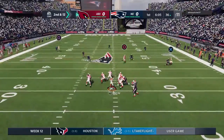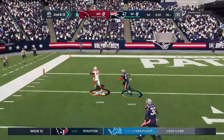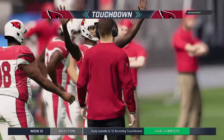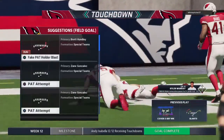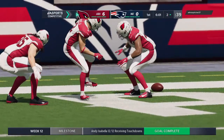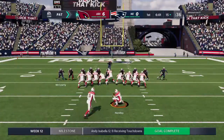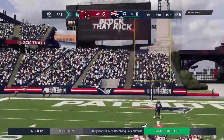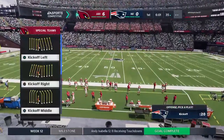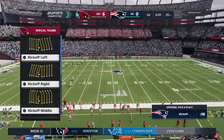Now Murray. He's going to loft one deep left side here. This is caught inside the 15. And he is into the end zone. Touchdown, Arizona. Andy Isabella with touchdown number 12 on the year. And the Cardinals have taken the early lead. And his kick is no good. An inauspicious start here kicking-wise as this one stays a 6-0 game.